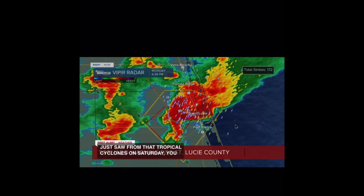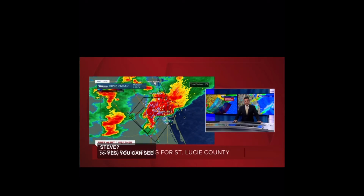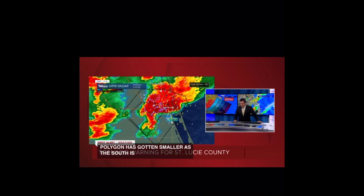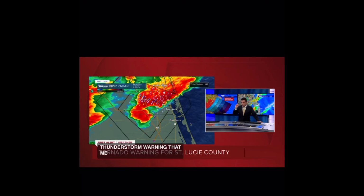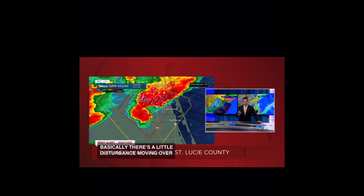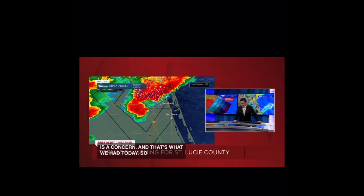Very dangerous to be out there in these conditions right now, especially for the next 15 to 30 minutes or so, Steve. Yeah, so you can see the polygon, how it just shrunk. They did take Indian River County out of that severe thunderstorm warning. So the polygon has gotten smaller as the cell is now mainly in northern St. Lucie County. With the severe thunderstorm warning, that means winds of over 60 miles an hour. One of the big concerns today was hail. We do have cooler air in the upper levels of the atmosphere. Basically, there's a little disturbance moving over the state of Florida a few thousand feet above us, and as a result, the temperatures there have gotten a little bit cooler. Whenever that happens, hail is a concern, and that's what we had today. So I wouldn't be surprised if we had some hail within these severe thunderstorm warnings.